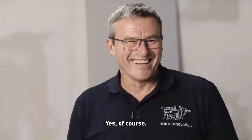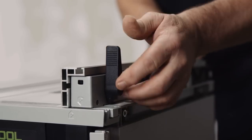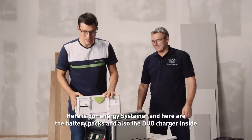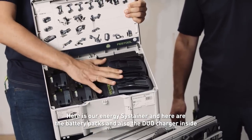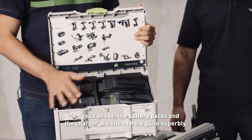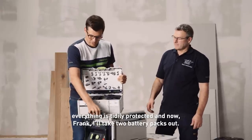Yes, of course. Here is our energy sustainer and here are the battery packs. And also the duo charger inside. As you can see, the battery packs and the charger are stored here quite superbly. Everything is tidily protected and now, Frank, I'll take two battery packs out.